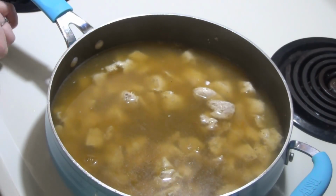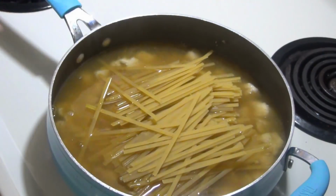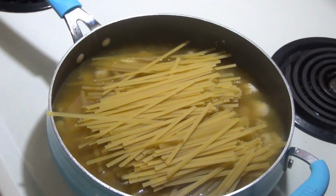Then I added in the 4 cups of broth, the noodles, and the heavy cream. Because I'm using long noodles, I broke them in half to make it easier to stir. I stirred that frequently and brought it to a boil.